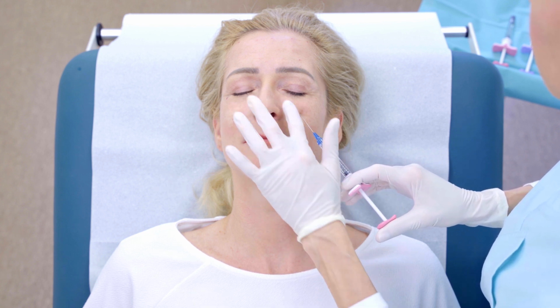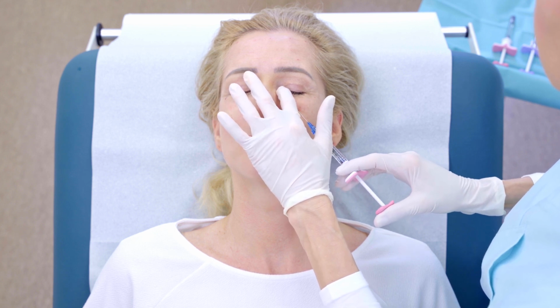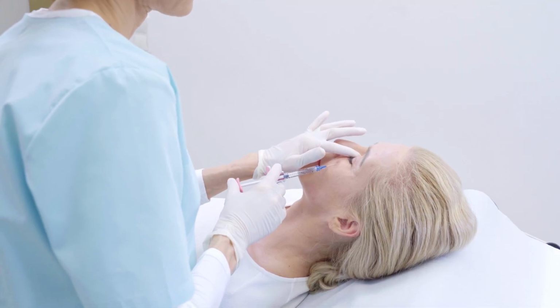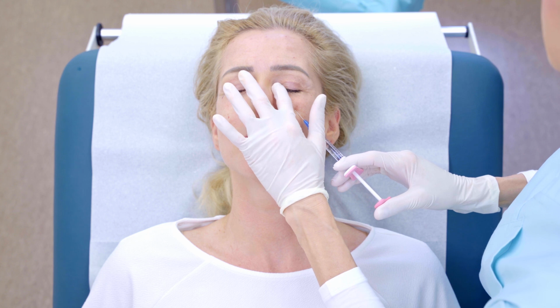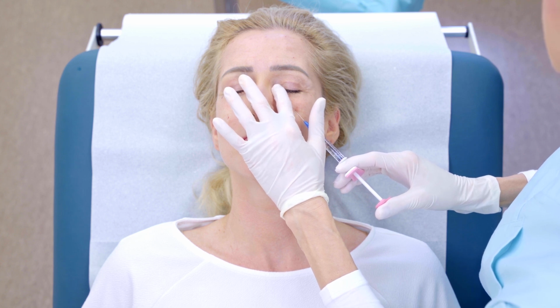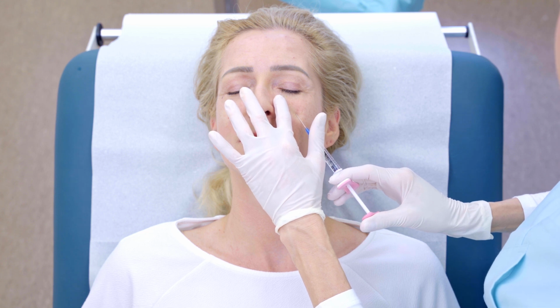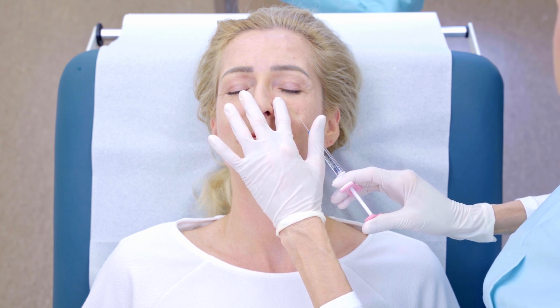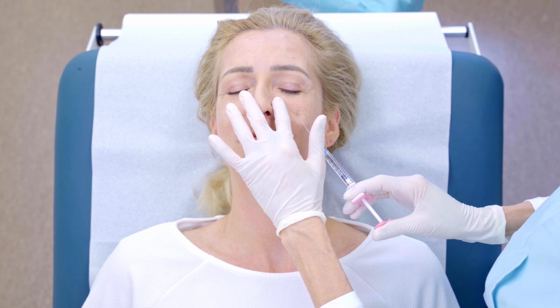You may notice that I'm guiding the tip of the cannula with the other hand. This is extremely important in the area around the inner corner of the eye for better control and to avoid any complications. When I insert hyaluronic acid into the tissue, I prefer to inject it while retracting the needle. That is because it is gentler in general and gives much more control for shaping, in addition to being a safer way of doing it.